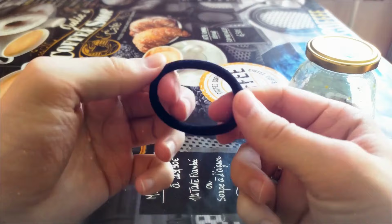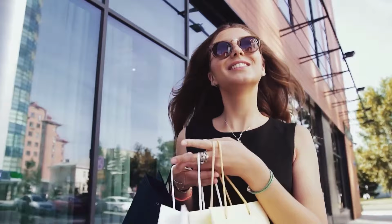Okay, listen up. I'm only going to say this once, unless you back the video up. You get a small piece of fabric with new clothes, so you can test the material before washing the garment. If it fades, stretches, or pills in the wash, you'll know and won't ruin the whole piece of clothing.